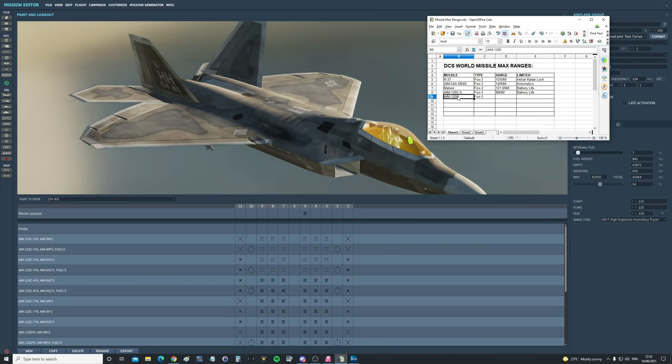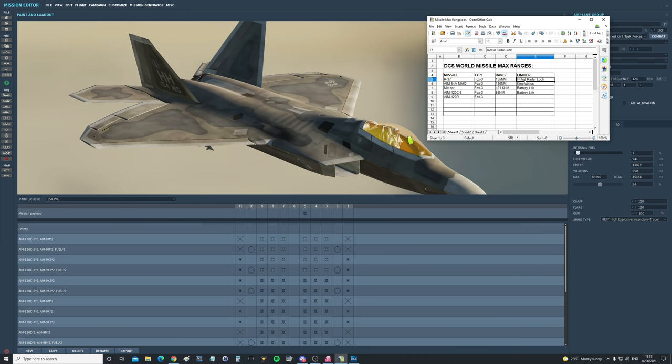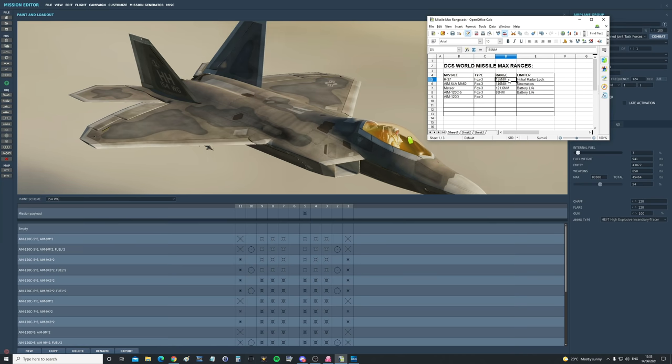I don't want to say futuristic because it is in service, but it's about the newest and most powerful missile you can get. The reigning champion is the Russian R-37 missile. It is a Fox 3 type missile. It had a range tested by us of 155 nautical miles, and the limiting factor is the initial radar lock. Now, note that these will not tally up with real life perfectly, because we can do things in DCS that you cannot do in real life.